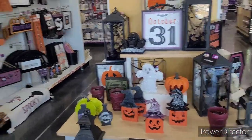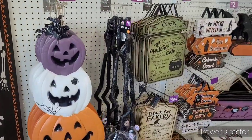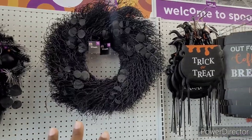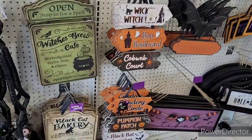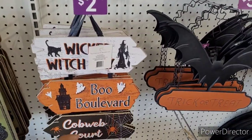All right, y'all. Let's get over here to some of these signs right here. I see they have these little yard stakes. They have this welcome sign. They have these wreaths over here. I'm so glad when they put the little price tags out so you can see them. $15. It makes it easier. Now look at these signs, y'all. Look at these signs.